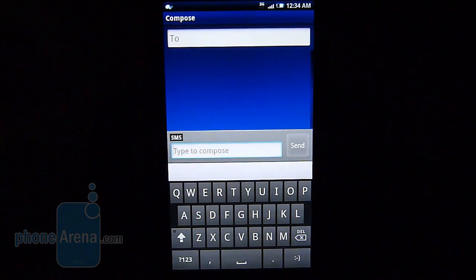Now, since it packs a 4-inch display, you'd think that it would be a decent device as far as typing up messages.